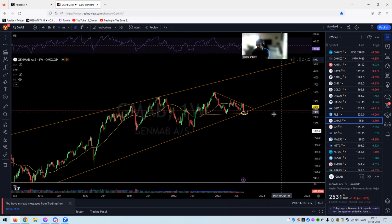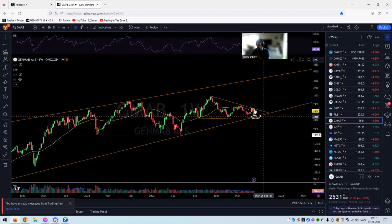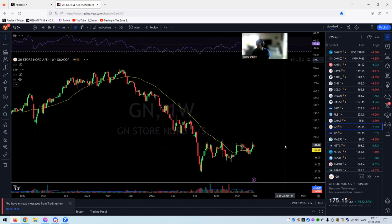So it can go either way, and we have to wait and see for August. I think maybe August, September will prove what happens here. But this weekly candle wasn't good. It was down. It's a 10% down day, a down weekly candle. So yeah, that's how that should be played.